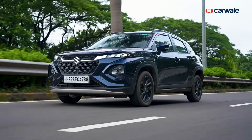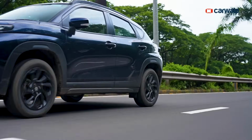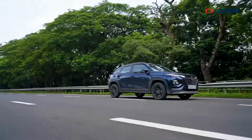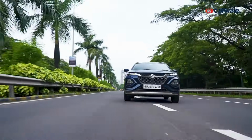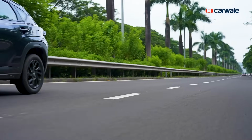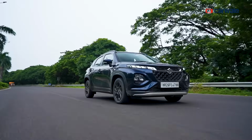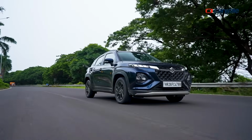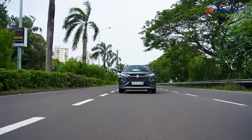Coming to the Fronx, you can hear the engine a little bit more inside the cabin, and at highway speeds, there is a bit more tire noise as well. But it's got a superior ride quality, that's for sure. It is able to cope with deep potholes and speed humps in a slightly better manner, in the sense that it doesn't knock as much, especially when the spring decompresses. Overall, it's got an extra layer of maturity to its ride, and that is something we have seen in Maruti's other crossovers as well.